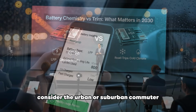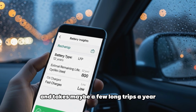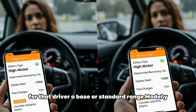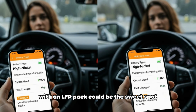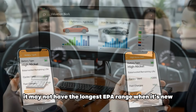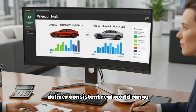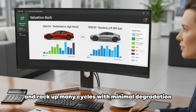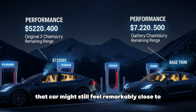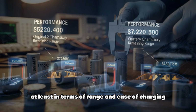Consider the urban or suburban commuter with home charging, who drives 30 to 80 miles a day and takes maybe a few long trips a year. For that driver, a base or standard range Model Y with an LFP pack could be the sweet spot. It may not have the longest EPA range when it's new, but it can sit happily at full charge every night, deliver consistent real-world range, and rack up many cycles with minimal degradation. 10 years later, that car might still feel remarkably close to what it did out of the showroom, at least in terms of range and ease of charging.